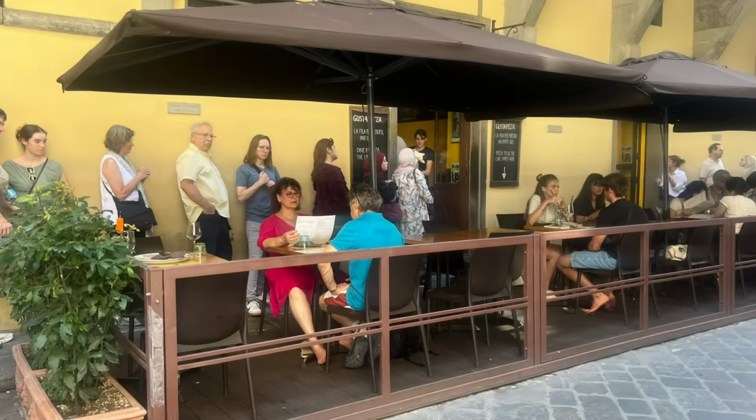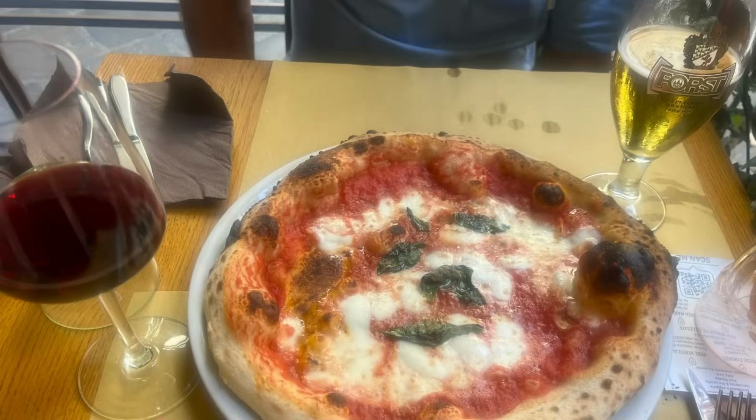We waited for about 10 minutes maybe. But then as we were eating, we noticed that the line got longer and longer, and it really went by pretty quick. I think they turned the tables quickly, but delicious food. So we had a pizza, a glass of wine, a beer, and it was 25 euro, something like that.